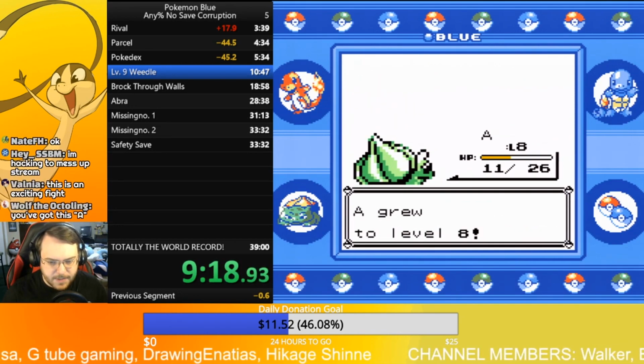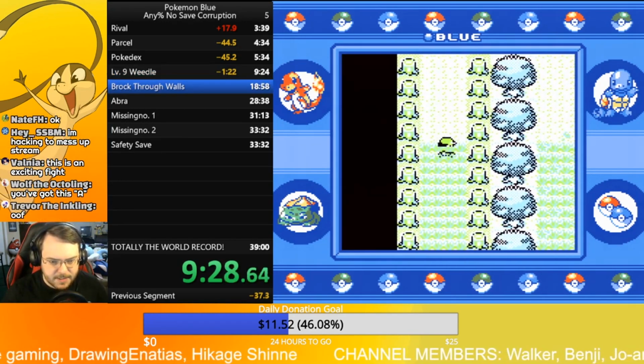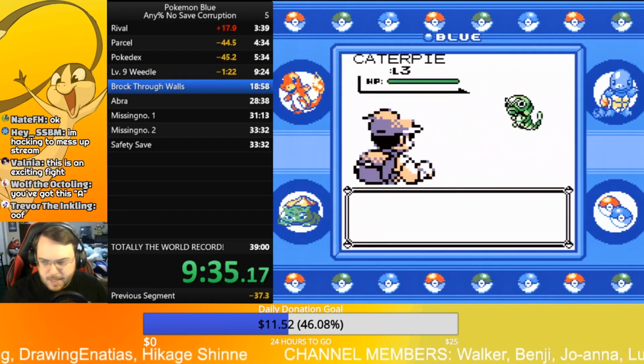I want to end up at 16 tackles, which means I can't use any more than that here. Level 8, that's perfect. Now I just need to find a Metapod to waste the rest of my power points on. I need 16 tackle, 36 growl.